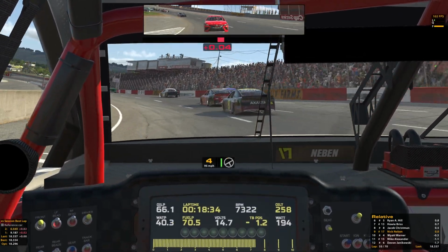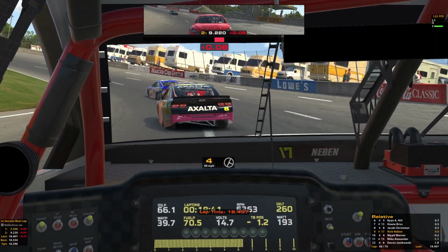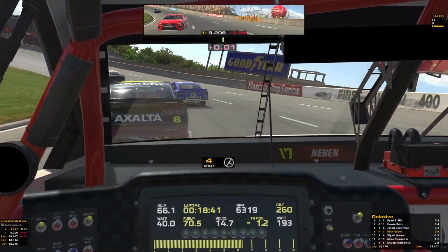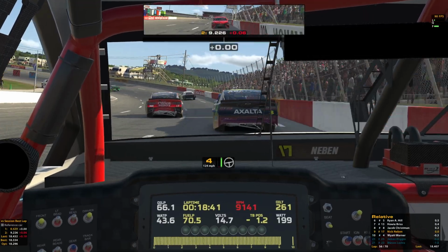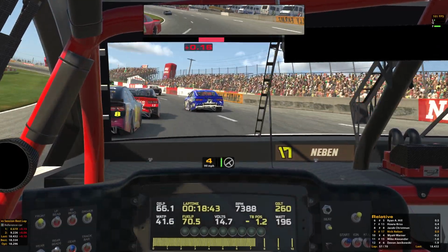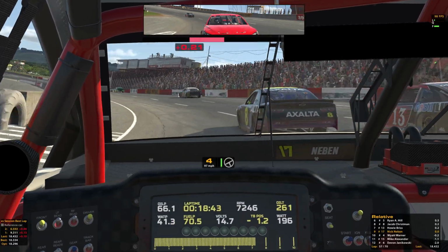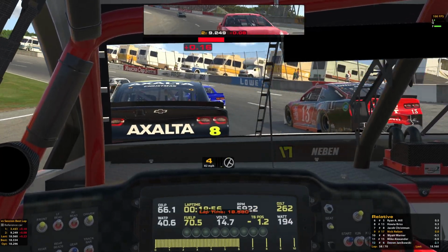So 15 to go. Sitting in ninth. 18.407. Missed the middle there. Trying to size up where I'm going to need to go with these two. 5 and the 13, they're kind of slow right now. I think we'll follow the 8 down low. 18.56.